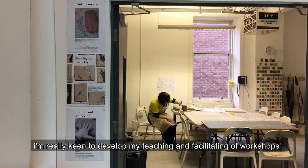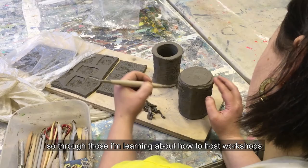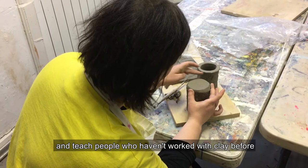I'm really keen to develop my teaching and facilitating of workshops, so through those I'm learning about how to host workshops and teach people who haven't worked with clay before.